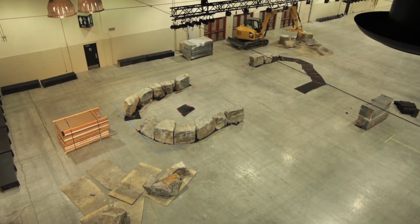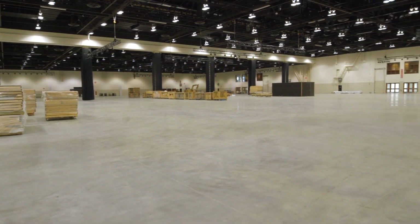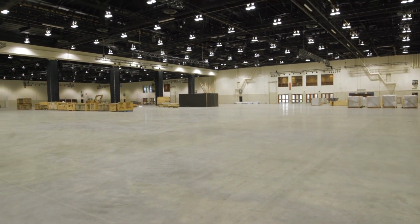The area of the Western Oasis is 100,000 square feet. So to put it into perspective for those of you who don't know, that's roughly the size of 2 city blocks. It's huge. Yeah, it's massive.